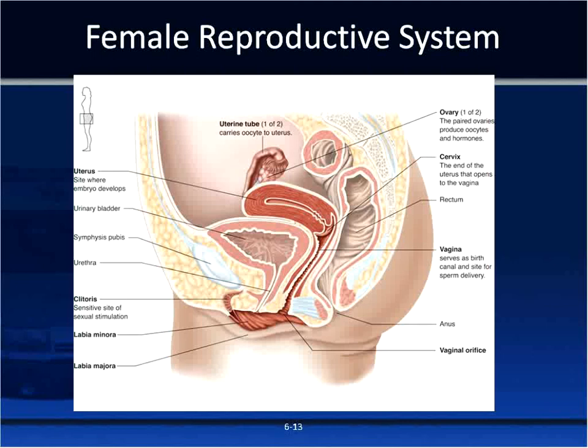The external genitalia include the mons pubis, clitoris, urethral opening, Bartholin's gland, vagina, labia minora, labia majora, and the hymen. The perineum is the area between the vaginal opening and the anus.